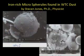Well, he takes this and he puts a magnet over it, and he finds that there are small particles that come up to the magnet. Some of them are angular, some of them are round. They look like this.